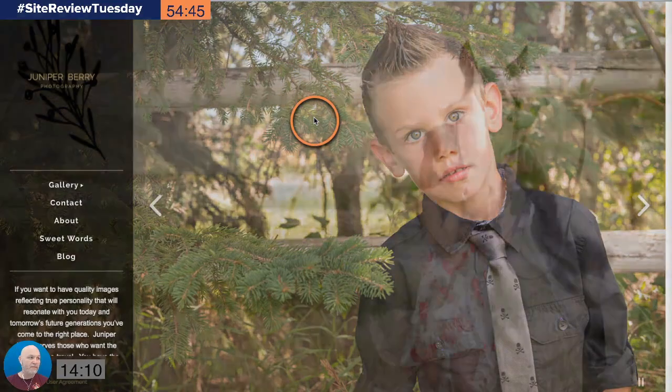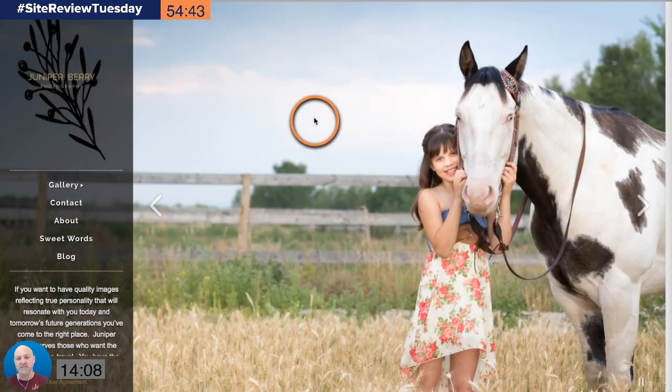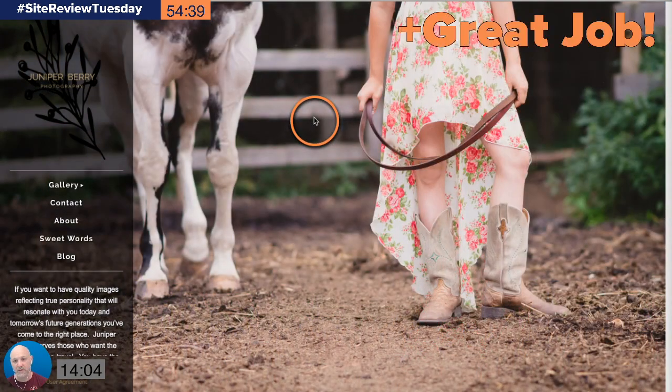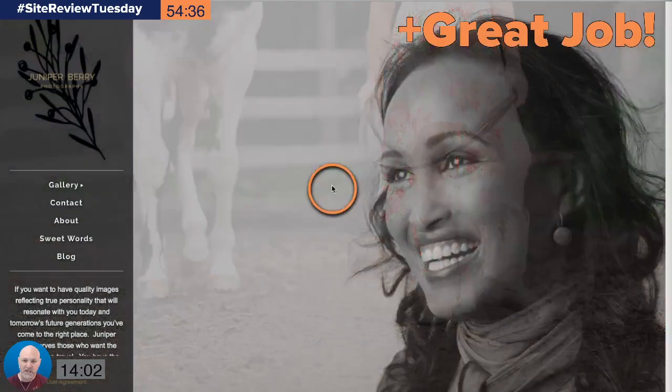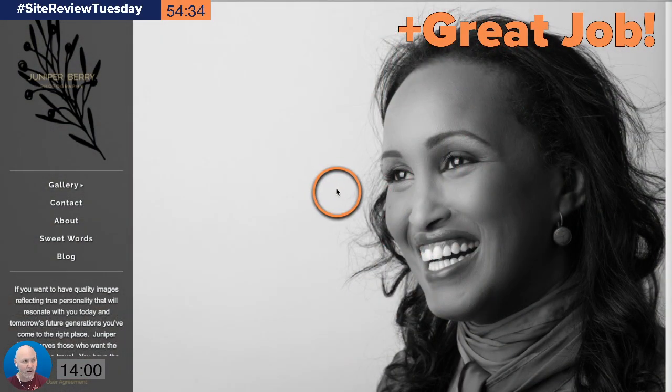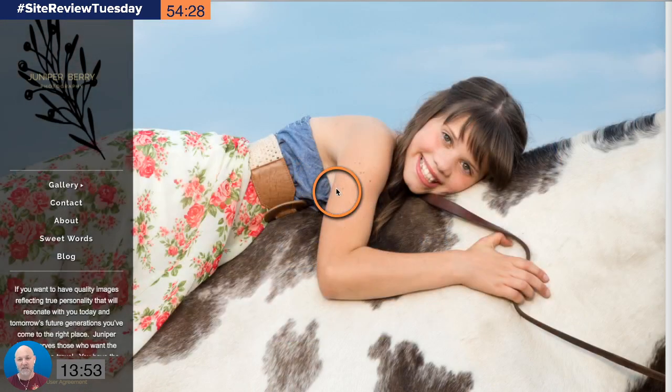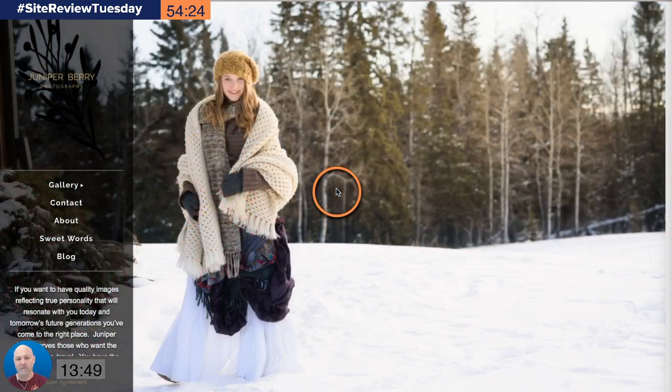So first of all, just seeing these images so far, I've seen some beautiful, beautiful images. So I'm going to say great job picking out images for your homepage. I haven't counted how many there are, but they're just absolutely stunning. This is what homepage images need to do. They need to catch your attention really quickly and get you to want to look in further.